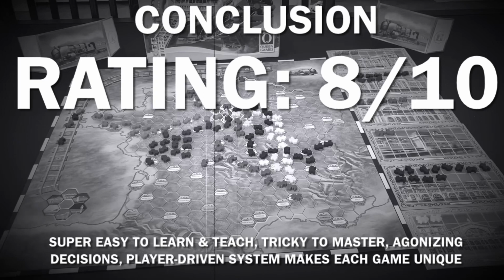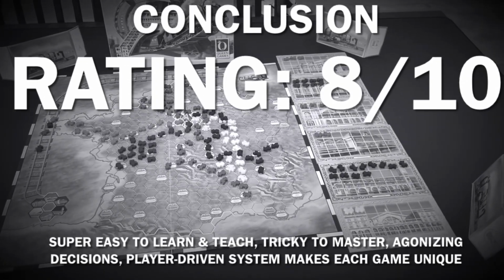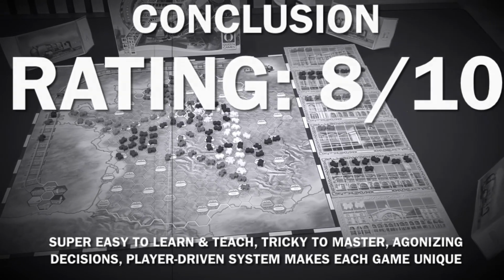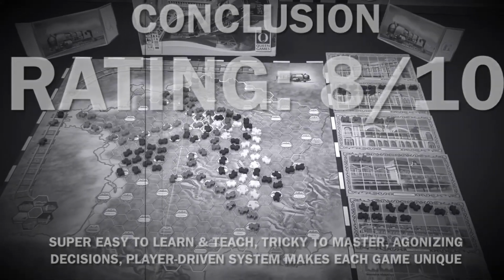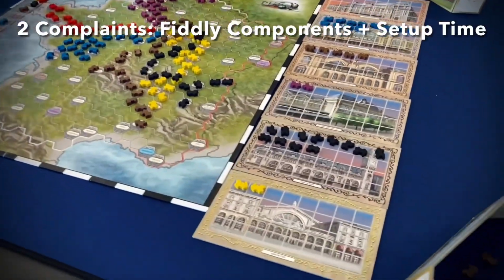Simple rules, agonizing decisions, tough to master. Every game is unique because of the player-driven system, and that's probably my favorite part, is how different each game feels. I have 2 minor complaints which I touched on earlier.